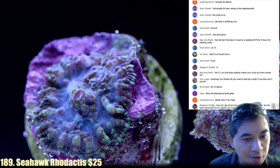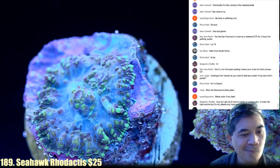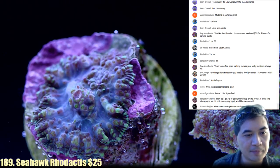How do I get rid of calcium buildup on rocks? It looks like two berms, but it's not. Not sure. I don't think I've seen that.